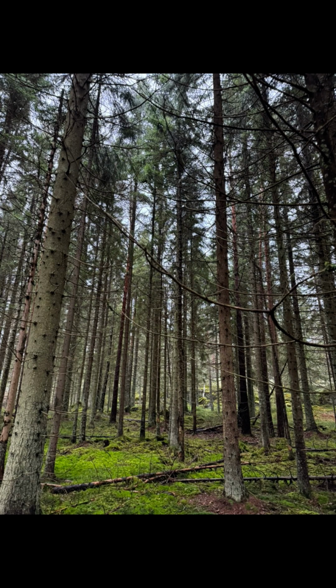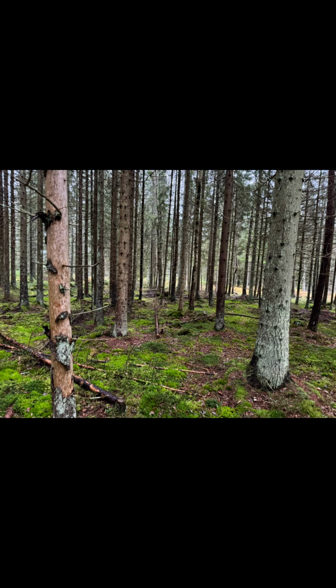This stand, caught in the stem exclusion phase with neither ingrowth nor regeneration, is representative of many planted pine stands in Sweden prior to clear-cutting. These stagnated stands are susceptible to beetles, windthrow, and/or fire.